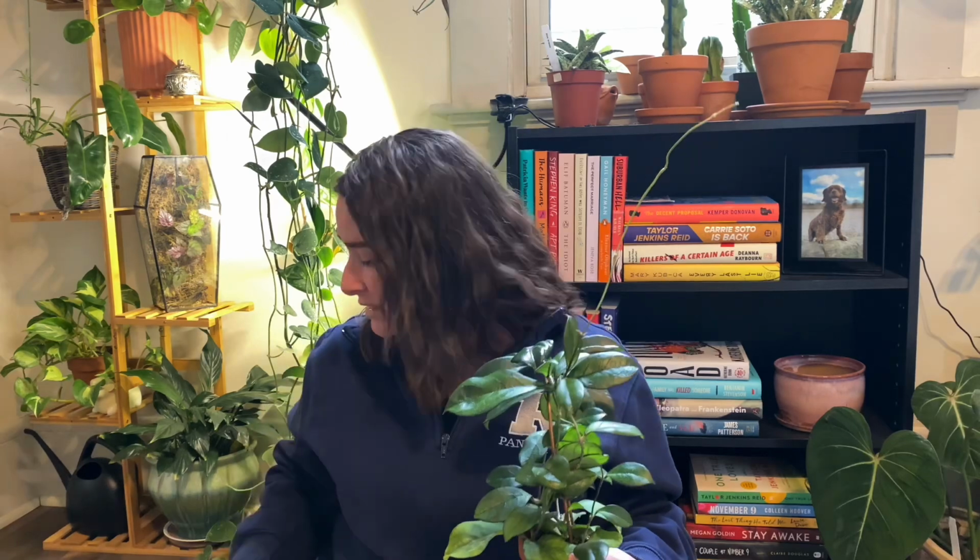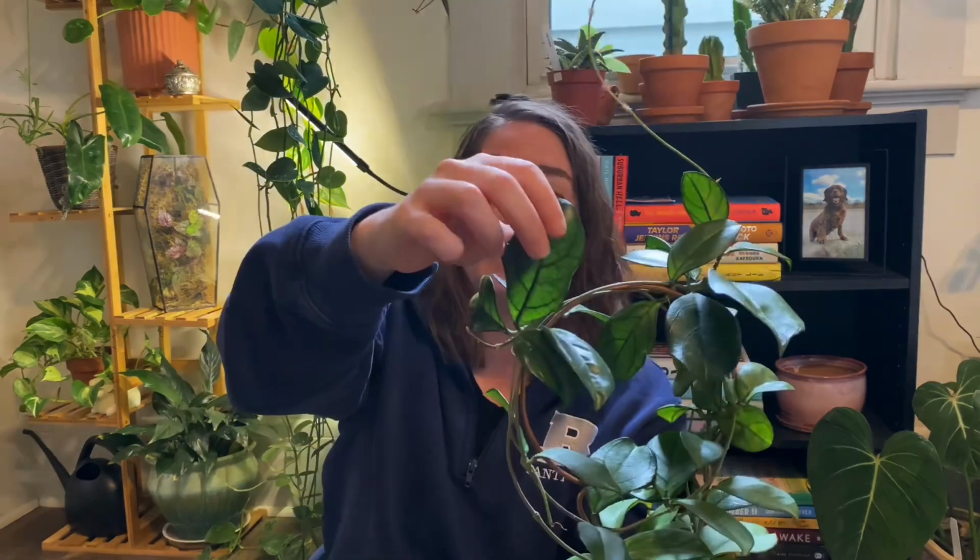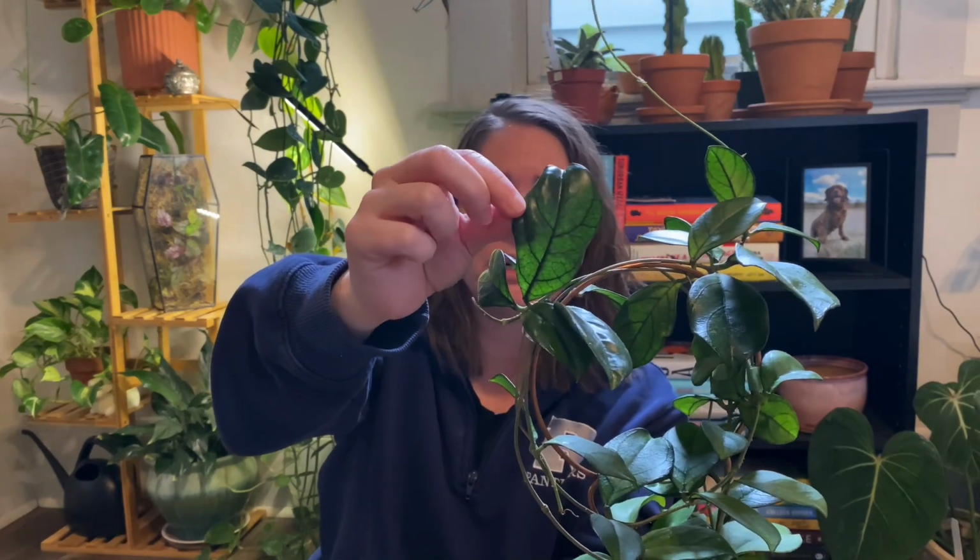I am definitely like a leaf girl. I love the leaves that are like crusty dusty. I love tiny leaves. I love weird shaped leaves, veiny leaves. I like the leaves that are pillowy, and this one can get pillowy leaves if you look here. It's got a little bit more texture to it. So this one is just like the best of everything.